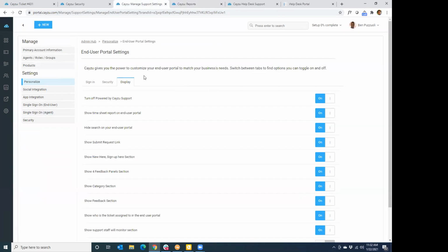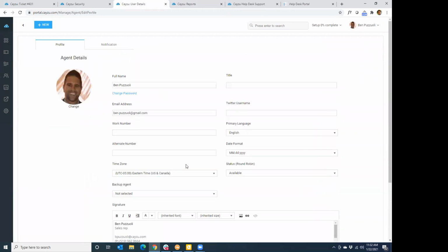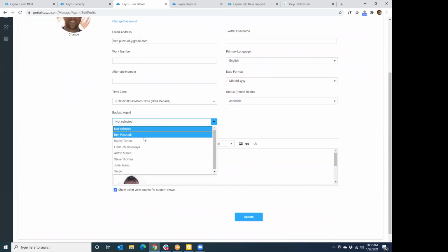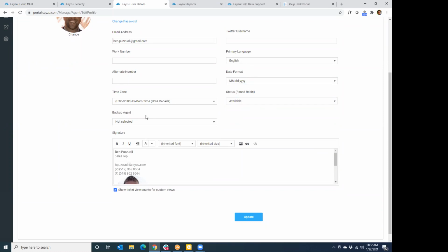Now, a couple other things I want to point out. Very important to know: under your name, under settings, you can customize your personal settings. So your date format, whether you are available, which is an advanced automation, your time zone, and backup agent. That's a common question. The backup agent is used, for example, if you're on vacation and you're in the automated distribution of tickets. You can make yourself unavailable, or have a backup agent, who would automatically get all your tickets.